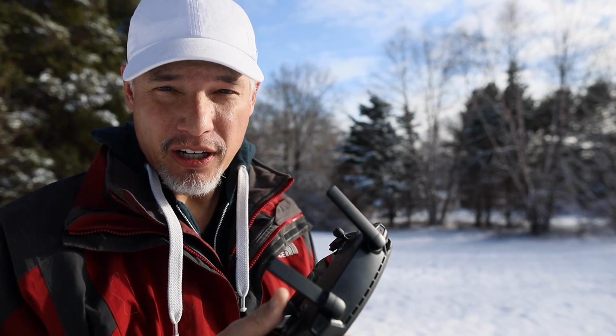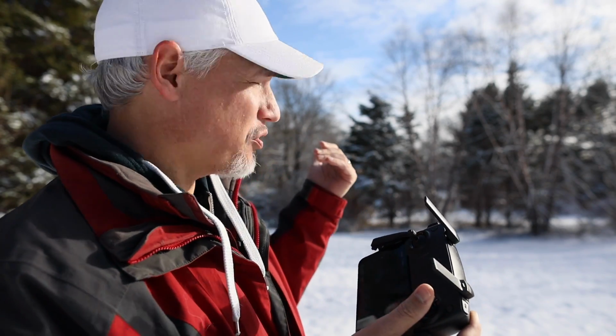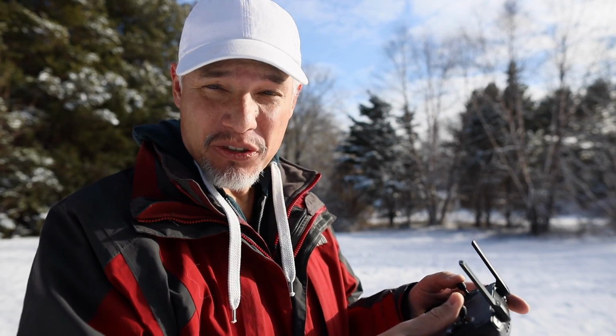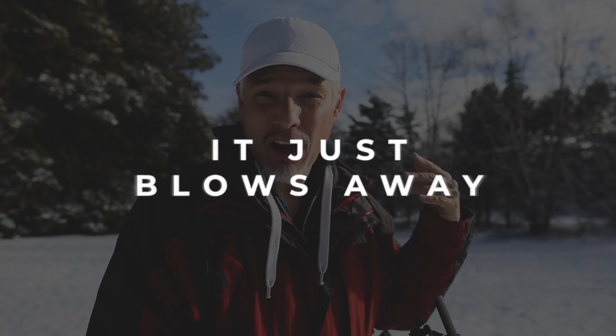Here's the fatal flaw. Today it's dead calm on the ground, and you can see that because there's still snow stuck to the tree limbs. But once I get to a couple of hundred feet, the wind is too much for the drone and it just blows away. I made a whole video talking about piloting drones in high wind.